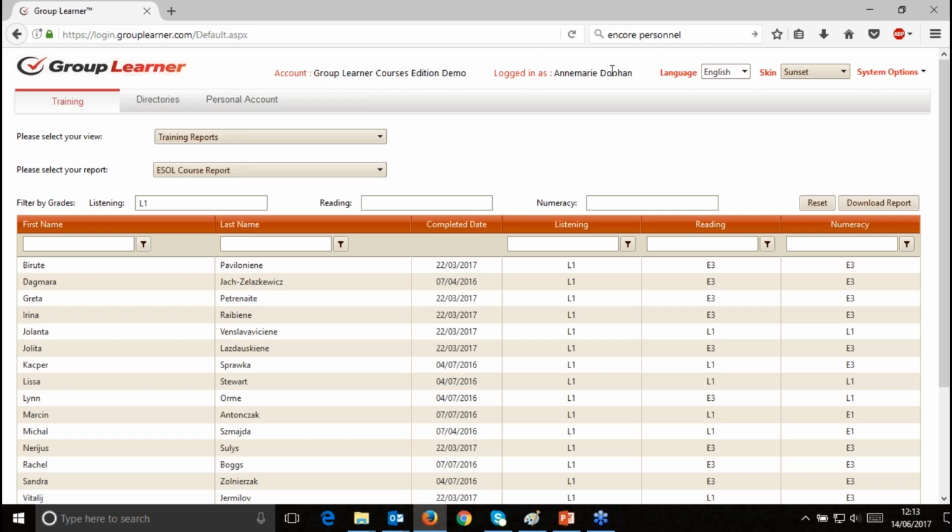So that is again the reporting, very, very fast, and again high level information that you can pull off at the click of a button.